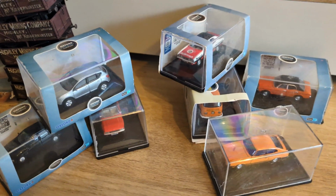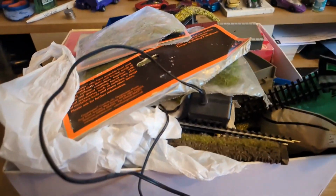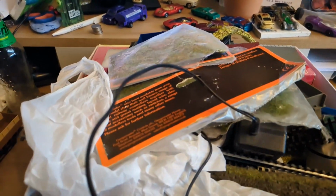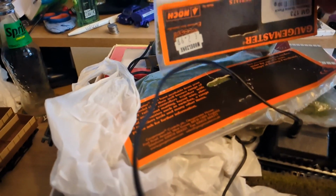I'll just grab some more of my stuff and we'll go through that. Right, let's have a look through his box. I really need a tripod because I'm trying to do things one-handed. Looking through a screen is a nightmare.